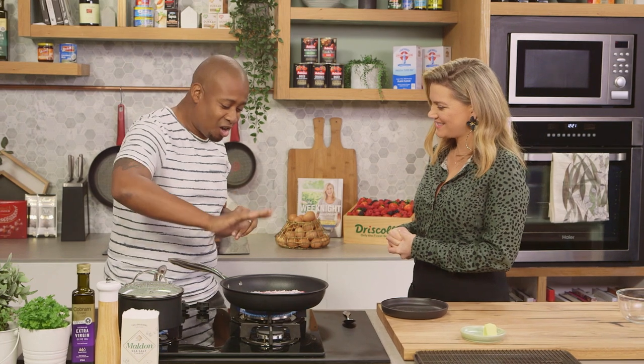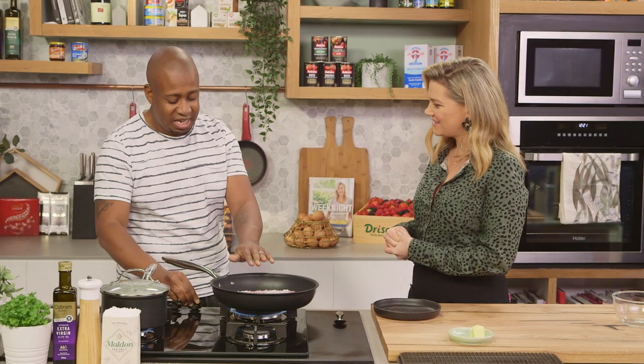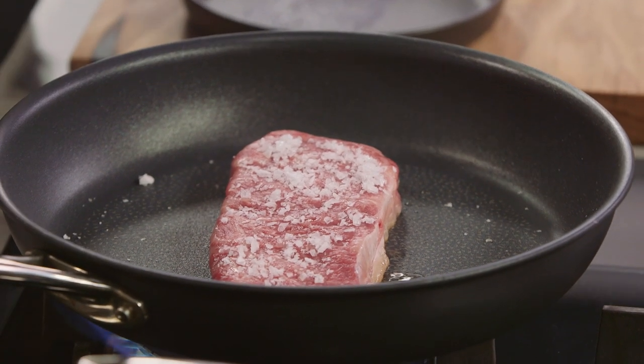Start with an intense heat, and then just before you turn it over, reduce the heat from high to a medium heat, and that's when you start adding in your butter and your thyme. Cooking a steak is not just cooking a steak, particularly when we're cooking Wagyu. If you're cooking Wagyu, you don't mess it up. So you've got to watch it.